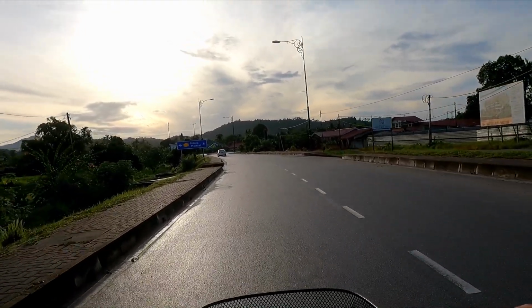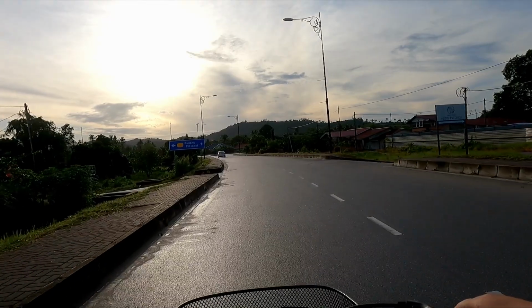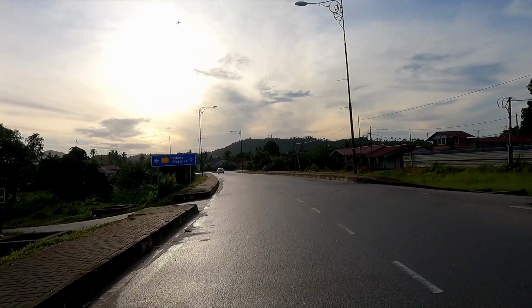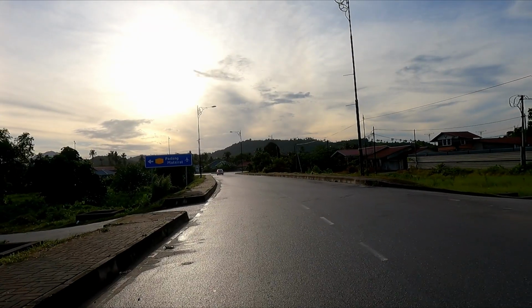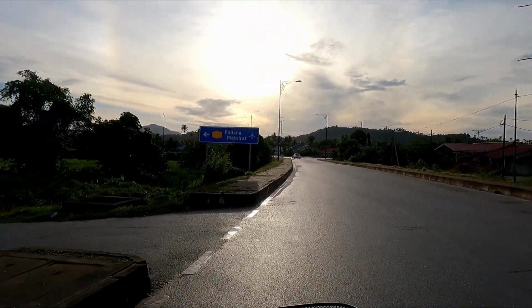So before we start the ride, I decided to show you a bit on the map where we're going to go. So here, if you follow the line on the map, it's the route that we are going to take today. I decided to do that for you guys to have a better idea of where I'm going, because sometimes it might be a bit confusing when you are not there. So just have a look and enjoy the ride with me.